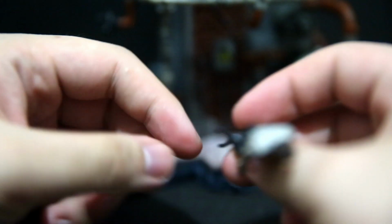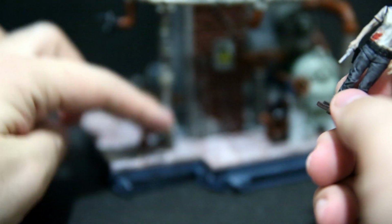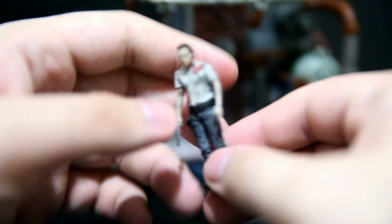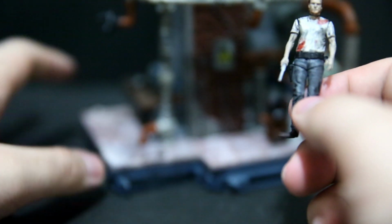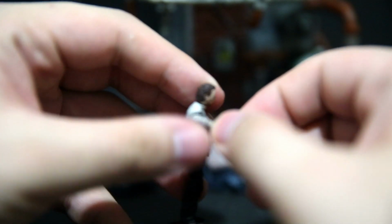Here's Rick. He's got that circle, that C shape there for that little plastic tab, or the occasional studs that are visible on the plate. There are 2 studs on the floor visible on the set. The rest of the studs are covered. He's holding a pistol. It is permanently attached to the hand. It doesn't come off.